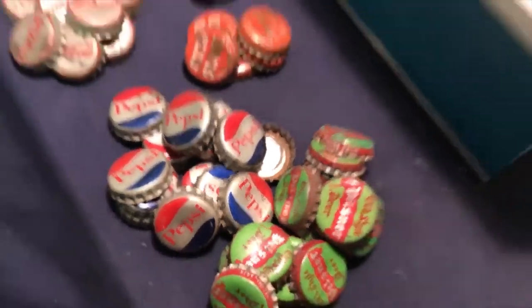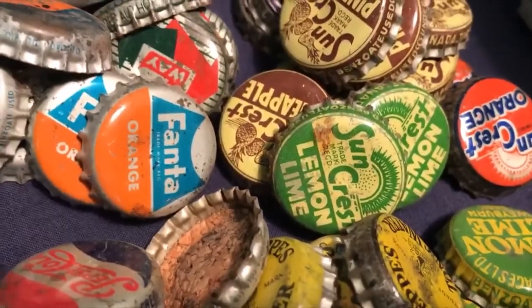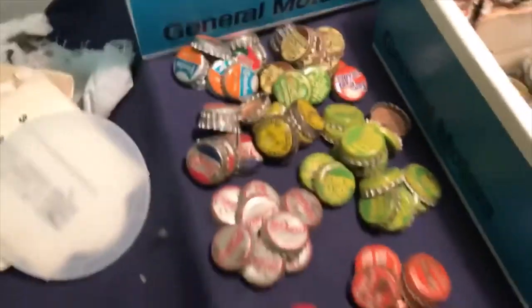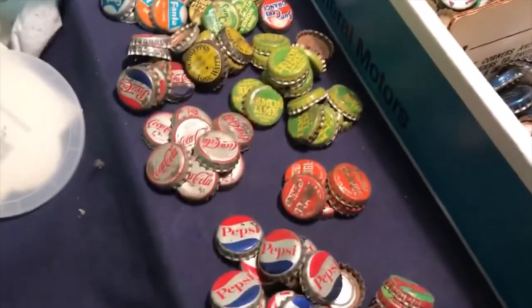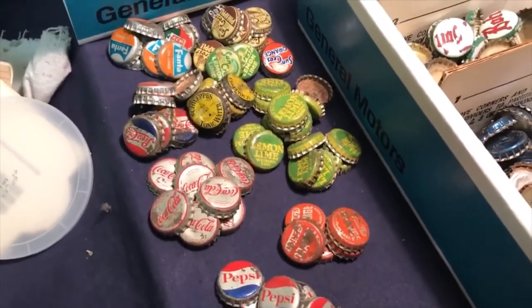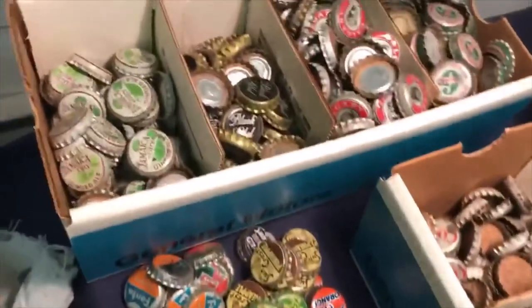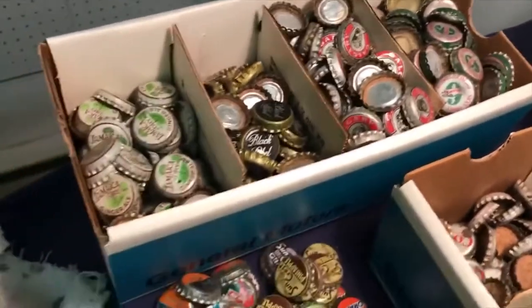So got another pickle jar done, and a couple new ones came up, some Suncrest Lemon Lime. So yeah, got a couple more different ones anyway. Two pickle jars worth and only two lemon limes. So I guess they're maybe a little more scarce in this batch. So anyway, starting to fill up the boxes pretty good.